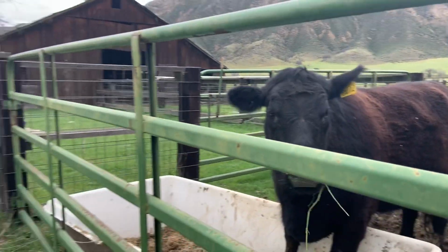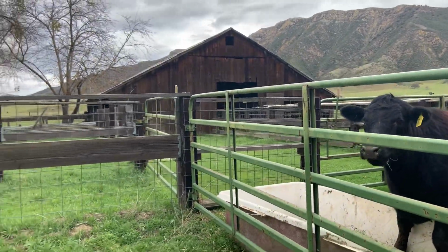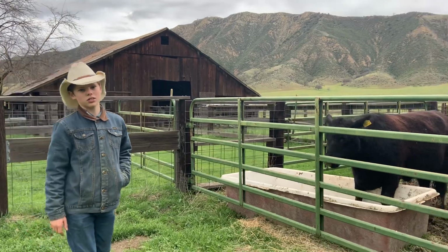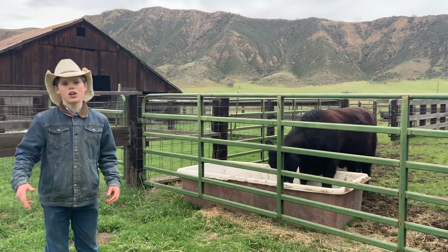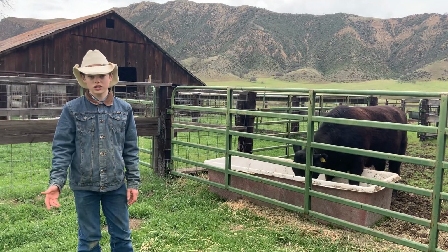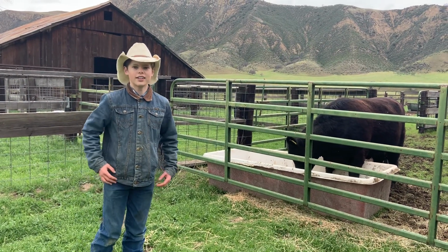And she's pretty friendly, too, right? She is friendly, yeah. We started halter breaking her when she was very young. So just being around her, putting the halter on her, that's always really great when they're young, just to start out with that. That's awesome.